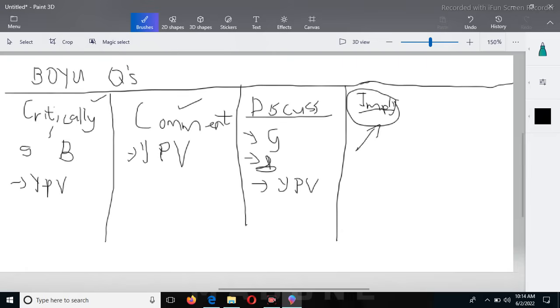Remember, all these words can link to each other. It could be critically comment, critically discuss, critically imply, but they'll always say critically comment on the implications or critically discuss the implications. What this thing is implying, guys. What does it imply? If I say you are dumb, what am I implying? If I say you lack melanin, what am I implying? You discuss those things.